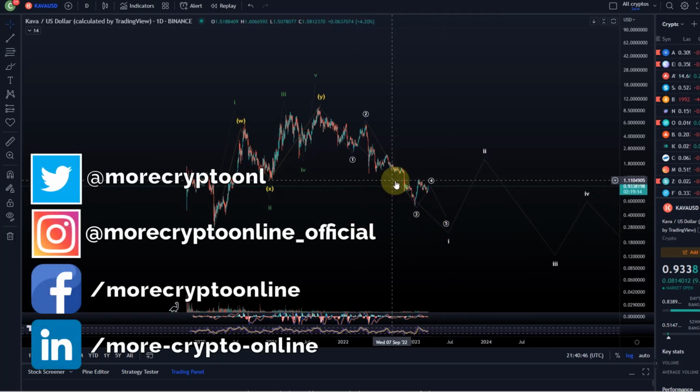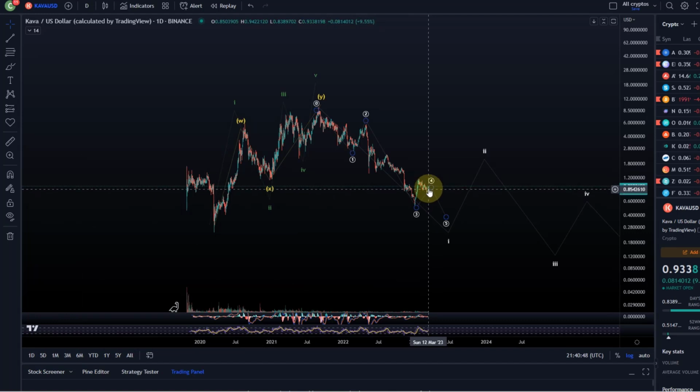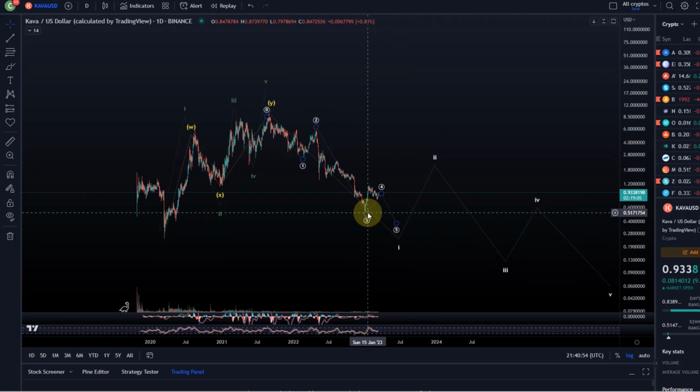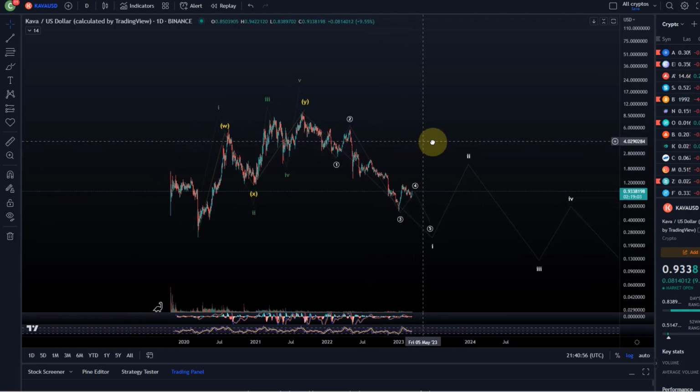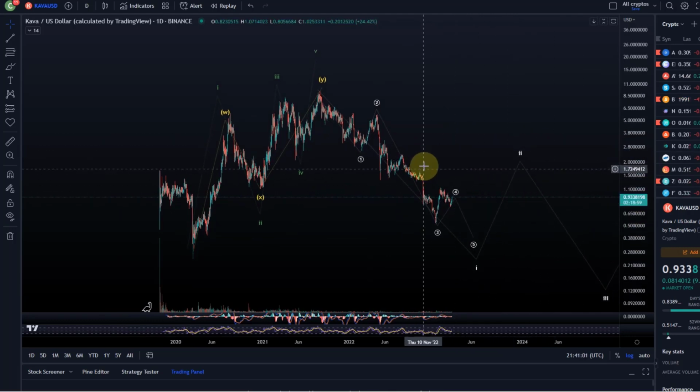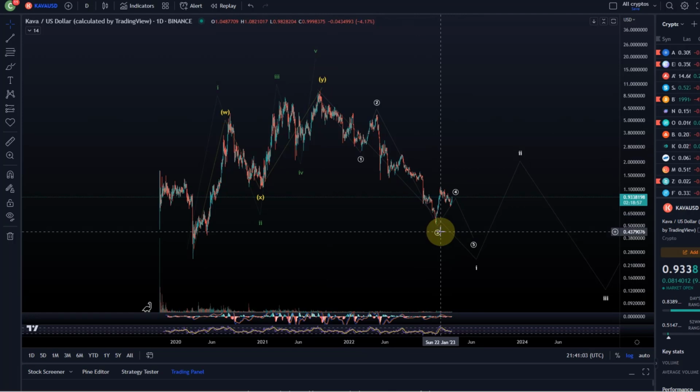It's been requested by a few people because obviously it's performing quite well while other coins aren't. It's one of the coins I covered pretty much early in January, and so far the forecast worked out. We're now revisiting it basically two months later. I haven't changed the chart at all. I haven't moved a single wave.